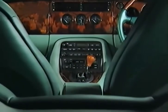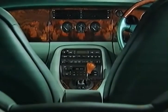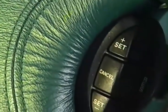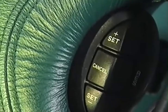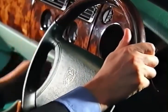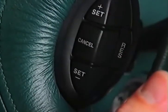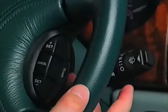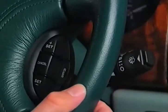Where cruise control is fitted, the system is operated via an on-off switch in the gear selector surround and 4 control buttons mounted on the steering wheel. With cruise control on, accelerate to your chosen speed and press one of the set buttons. You can also vary your set speed by pressing the set buttons. Cruise control is disengaged by pressing the brake pedal or the cancel button. The resume button recalls the original set speed.